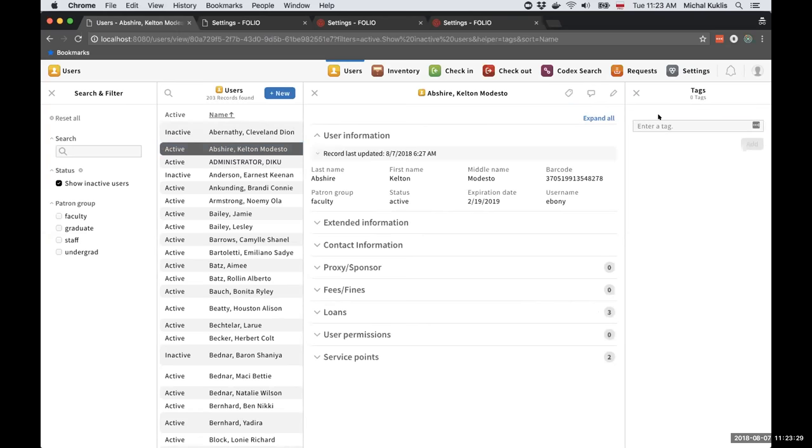This is still a work in progress. We are currently working on improving this input here. It will be a multi-select input. I believe that John Coburn is working on that. So hopefully during the next demo, this will be a little bit more exciting and you will be able to search and see existing tags in the system when you tag the given user. So this is the first feature.